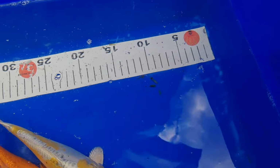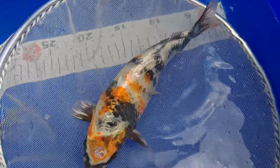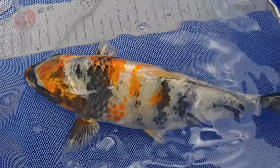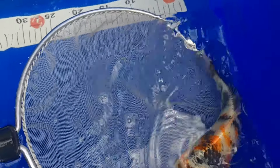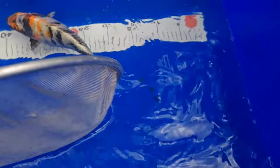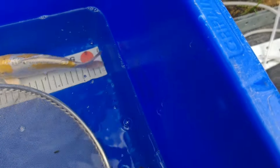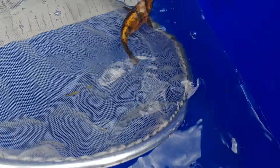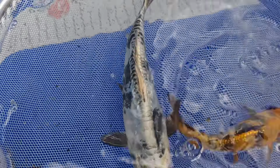Then we got this Chunky Monkey Kinshower, but the white on it for a Kinshower is absolutely lovely. Absolutely lovely. Then we've got a Deutsch metallic Hiyatsuri and a Ginrin Deutsch Ginshiro.